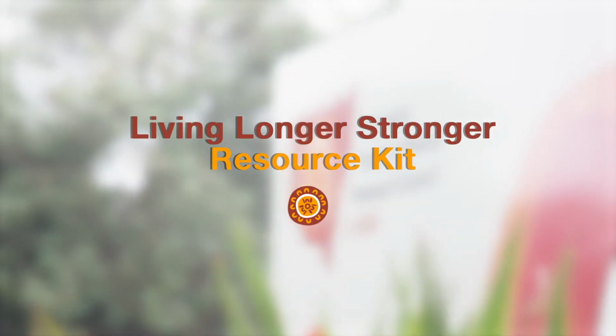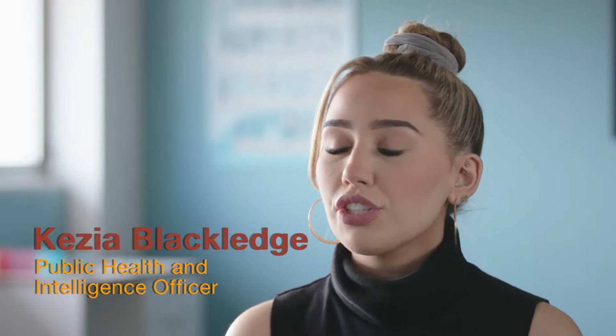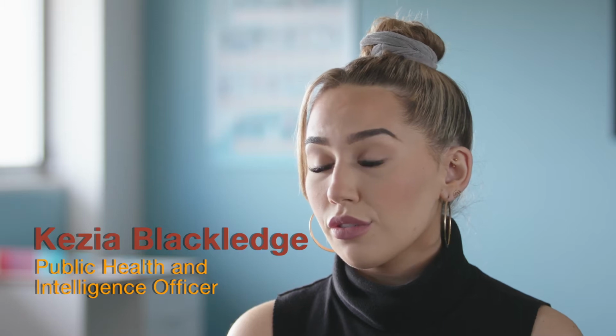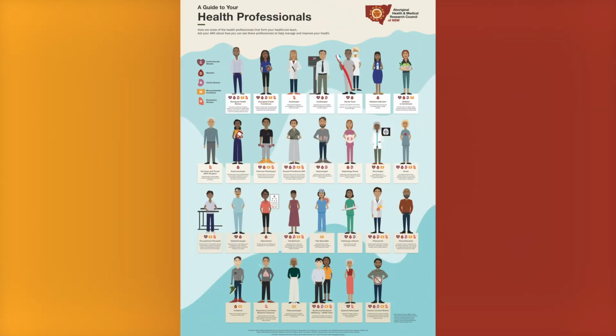The Living Longer Stronger resource is a practical guide for chronic conditions for Aboriginal health workers to utilise. Essentially, it comes with 3 things within the resource kit. So it comes with a booklet, a poster, and a pamphlet as well.